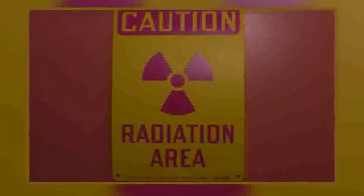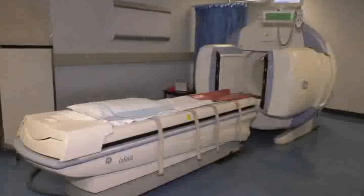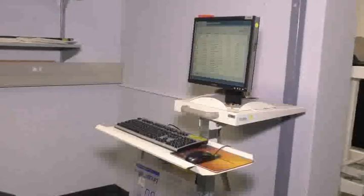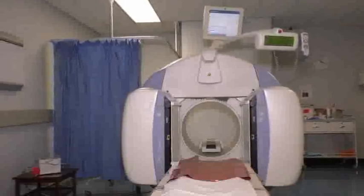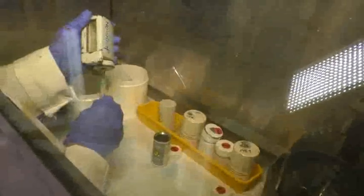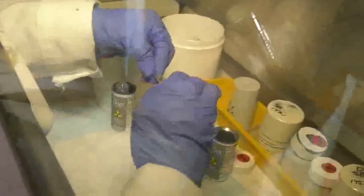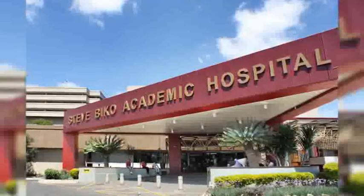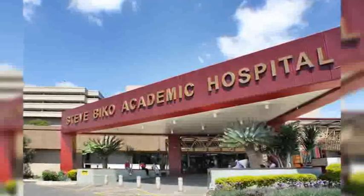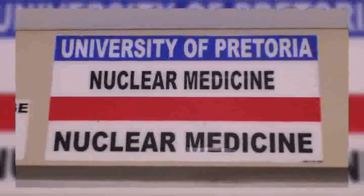Nuclear medicine radiography is a highly specialized field in radiography. Nuclear medicine radiographers work with medical devices and computers that create images of areas of a patient's body. They prepare radioactive drugs and administer them to patients to diagnose and treat medical conditions. Most nuclear medicine radiographers work in government hospitals, private practices, and in universities.